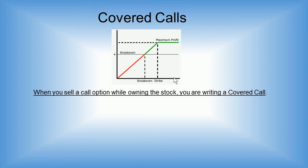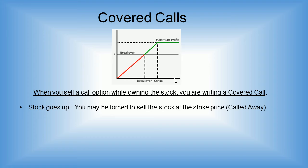So when you sell a call option while owning the stock, you are writing a covered call, and there are three scenarios. Number one, the stock goes up, in which case you may be forced to sell the stock at the strike price. In other words, you'll be called away. Right? Remember, as an option seller, we have obligations to provide that stock to the option buyer.